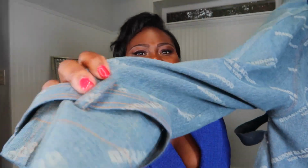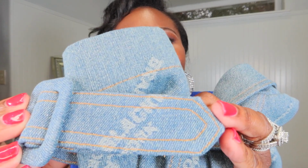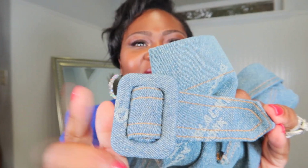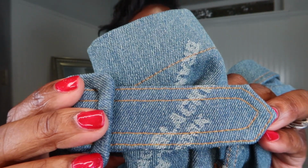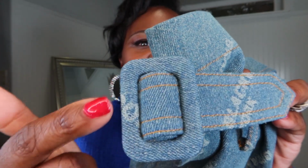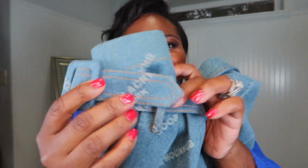You have all this sleeve detail. Look at that. You have a buckle on the sleeve. Even the buckle has his emblem on it. Look at this stitch work. Look at the stitch work on this. Look at the buckle. Even the material was wrapped, and you see a little bit of the Brandon Blackwood on the side. This detail is on both sleeves. It is a long line. It comes all the way down to my ankles. Again, I'm 5 feet, so it's a pretty long trench coat.